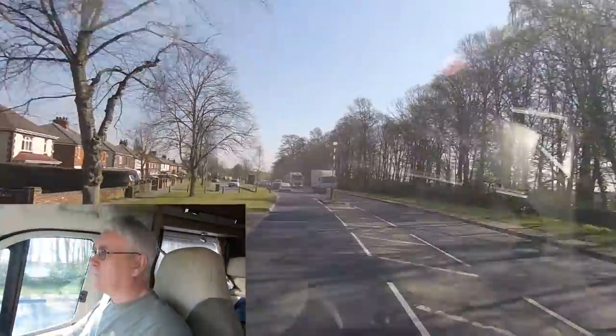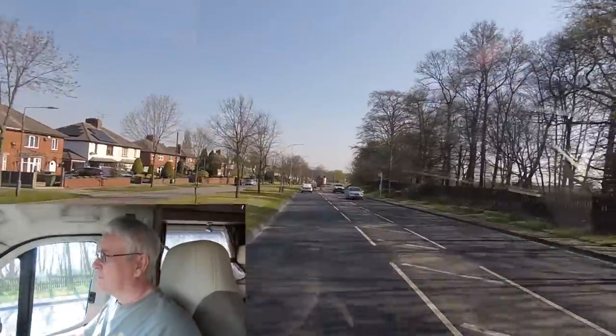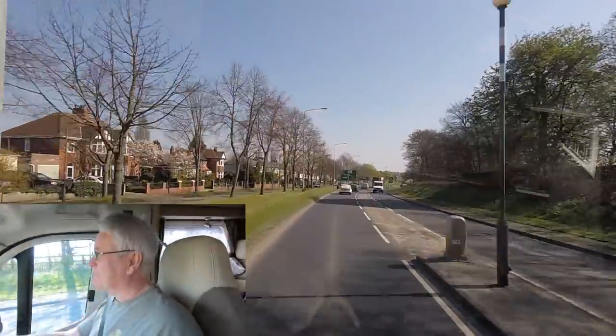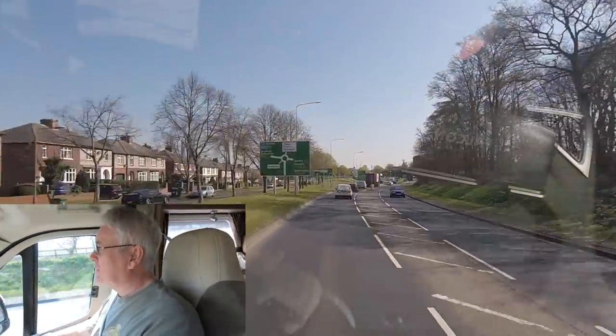So we're stuck behind following this truck. After 1,000 feet, turn right at the roundabout, taking the fourth exit onto A57. Yeah, there you go. Now we're at A57. That was the A57 junction. Says Newark A1.